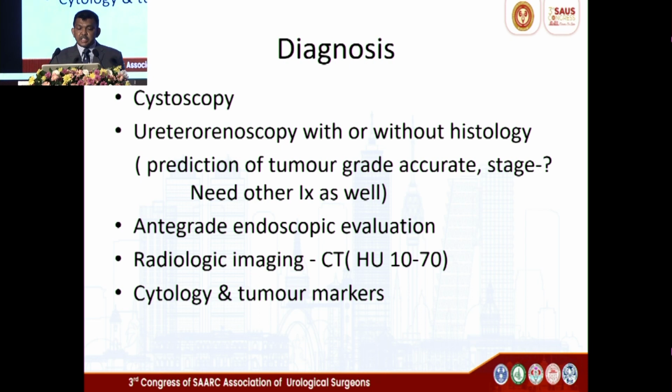For tumors which are not accessible with the ureteroscope or are difficult to image, we can do antegrade endoscopic evaluation using the percutaneous technique. The other most important technique is imaging, where high resolution CT can pick up almost 90 to 95% of urothelial cancers in the upper tract. The Hounsfield value of these tumors is usually around 10 to 70, averaging around 50. Because of that, uric acid calculi, whose Hounsfield value is usually around 100, can be differentiated from tumors. Cytology and tumor markers have questionable significance, as they have low sensitivity and specificity.